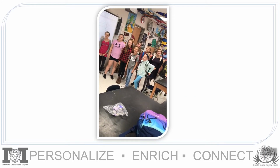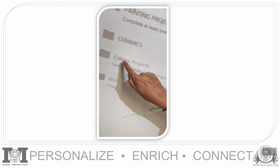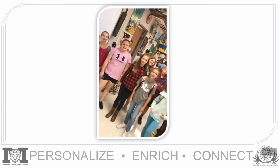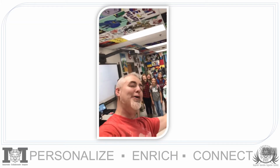And what do you do when you're done with your painting projects? Move on to your collage project. And where are your collage projects located? In the purple folder. And click that. And how many collage projects do you have to choose from? 4. And that's called? Voice and choice. In the art room.